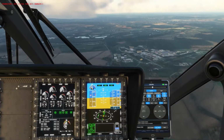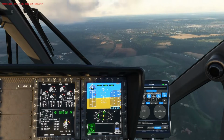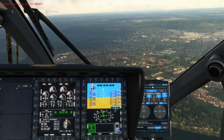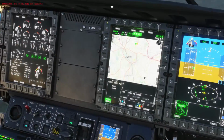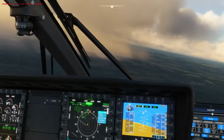So interestingly, there was a little bit of a cloud over at actual Oxford itself. And again, I just did another call just to say we're coming inbound on the helicopter route from the east. So kind of just setting up the helicopter now for our landing as we approach.